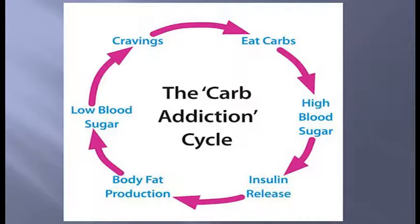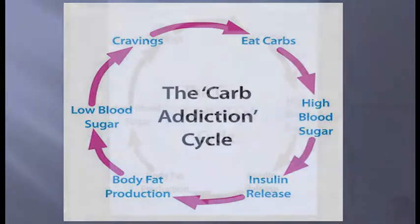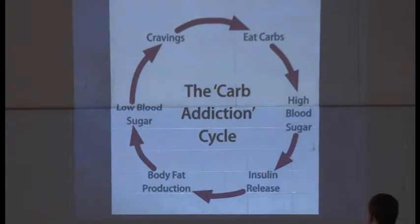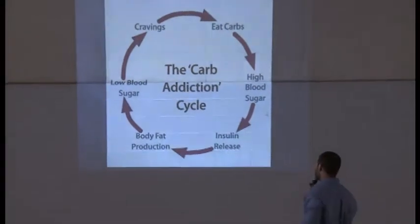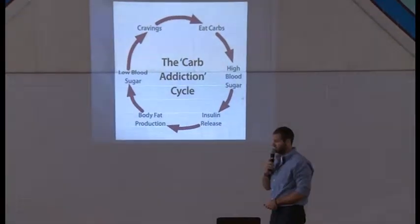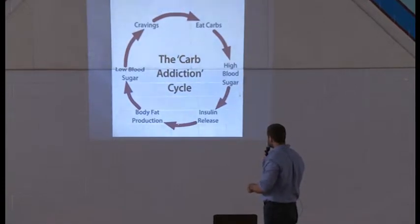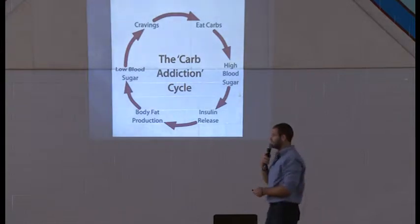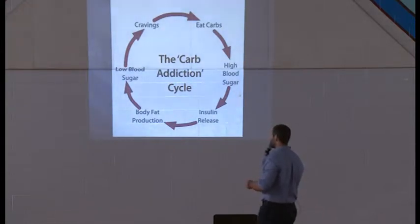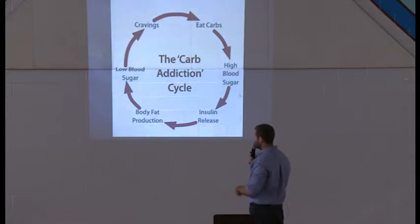We got to jump in here somewhere, so let's jump in here to eat carbs. Okay? We have carbs for lunch. We have too many carbs. When you eat all those carbs, your blood sugar spikes. When your blood sugar spikes, your body releases insulin. This should have been more of a why, because the insulin release leads to body fat production, but it also lowers your blood sugar. You don't want your blood sugar sky high, so you need the insulin to lower it. That low blood sugar leads to a craving, and then that craving leads you right back to eating more carbs.